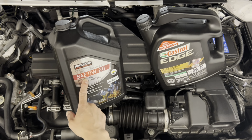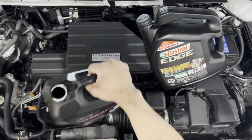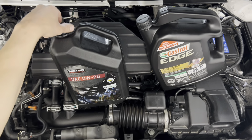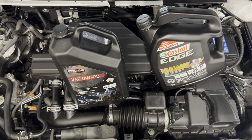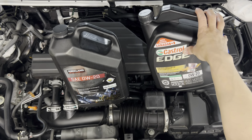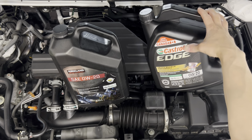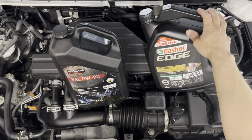So I took a sniff of that stuff, and it does actually have a bit of a weird smell. I can't put my finger on it, but it does smell a little bit strong, funky. So the reason why I got the Castrol instead of the Pennzoil, because the Pennzoil ran very well in this engine, right? So number one, Castrol has a rebate right now, and it was on sale as well. So it wasn't that expensive, right?